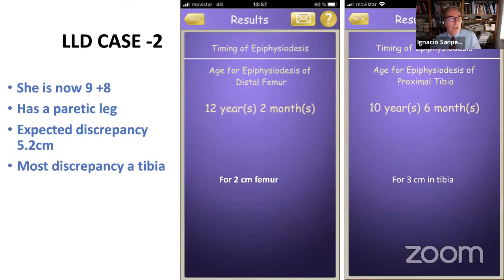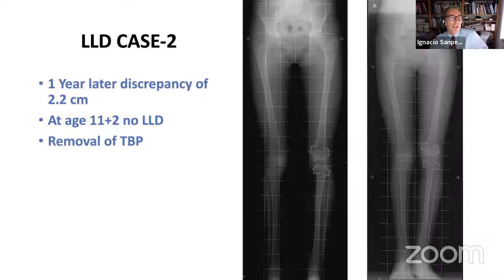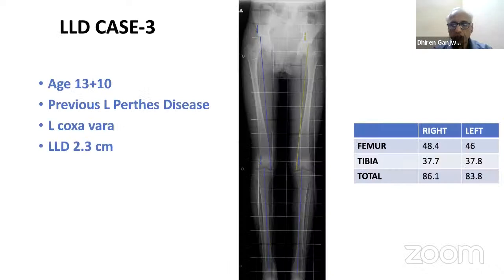But anyway, just carrying on with that, we did a pan-general epiphysiodesis, and you can see at 1 year the discrepancy went down to 2.2 centimeters, and by nearly 2 years, not quite 2 years, she was nearly back to normal. So we removed the tension band plating, and she's now free, just hoping to give her some extra growth on this side to leave the short leg slightly shorter, as Peter pointed out. Okay, so I will go to the next case.